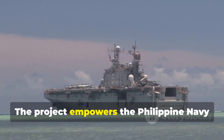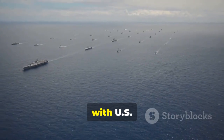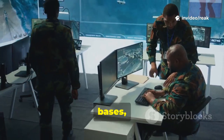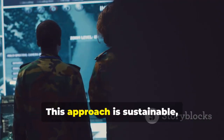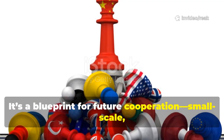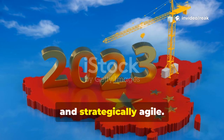The project empowers the Philippine Navy to sustain operations in contested waters, with U.S. support as a force multiplier. The modest cost avoids the controversy of large U.S. bases, emphasizing partnership over occupation. This approach is sustainable, politically palatable, and highly effective. It's a blueprint for future cooperation: small scale, high impact, and strategically agile.